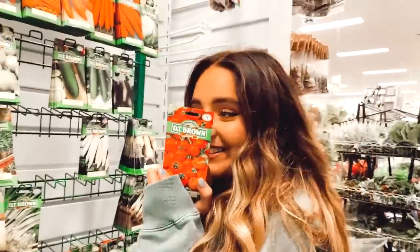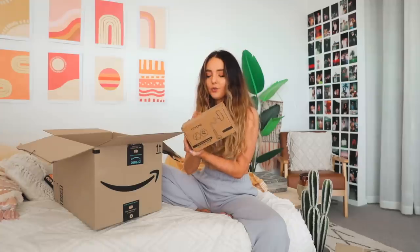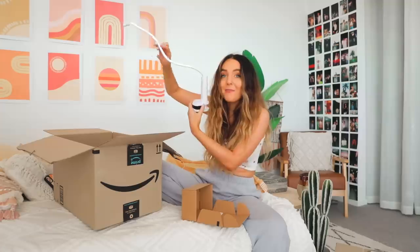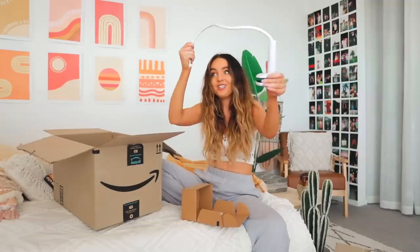We have tomatoes. This is the most 3 a.m. purchase that I think anyone has ever made. It's a thing that holds your phone so you don't have to. I feel like I'm kind of ashamed of this purchase, but we're just gonna forget about that. Oh, I actually bought Kane one of these so I can just clamp it to my bed and then watch YouTube videos in my bed, but not even have to get the double chin.